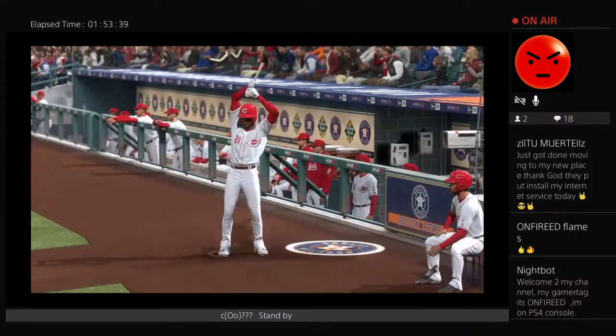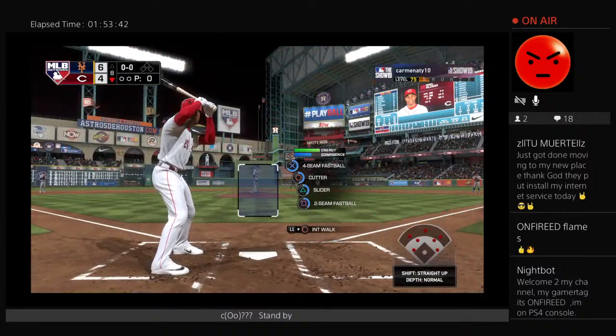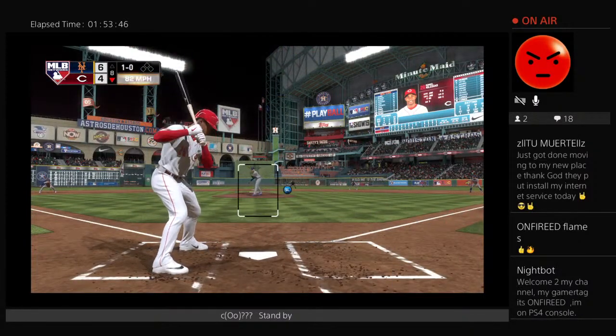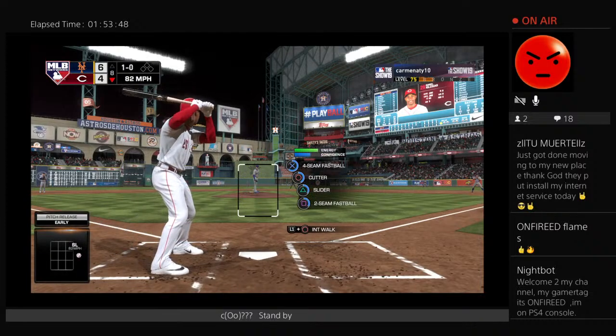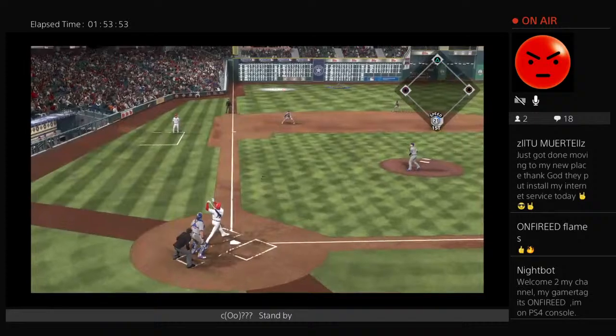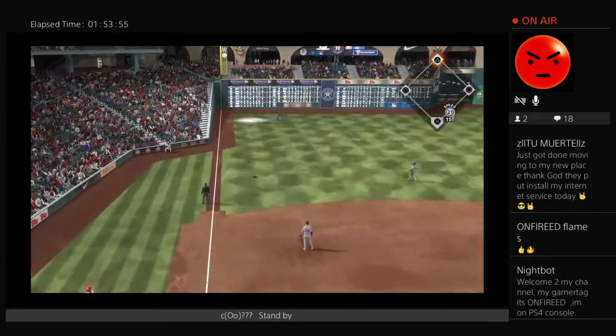Raisel Iglesias will try and get his club back into it here as he'll pinch hit to lead off the home half of the 8th. Iglesias. Now here's a slider that can't quite get back to the outside corner. It's ball 1. Well, this one's been a bit of a head scratcher despite their home run production today.